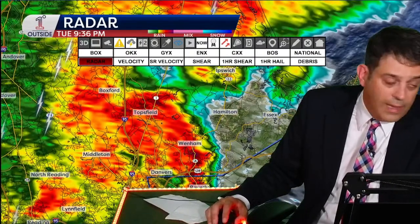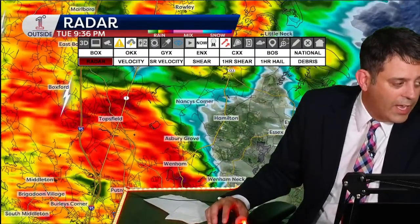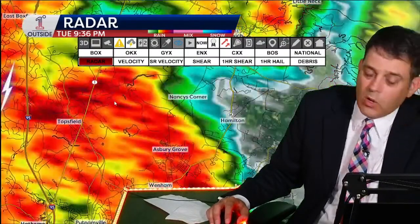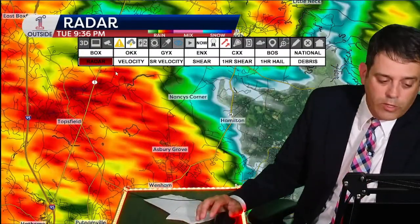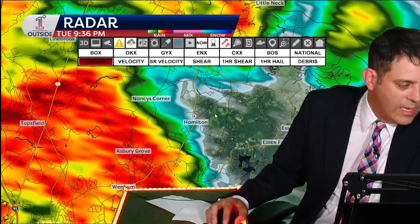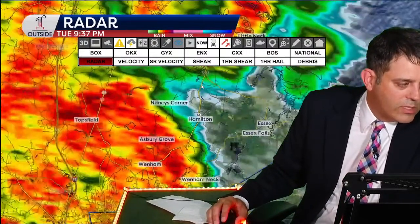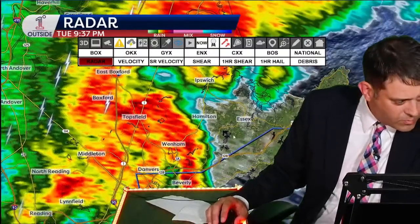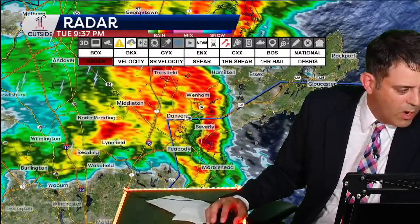If there was going to be, actually, interestingly, Hamilton, it would be right around the north side of town, coming across 1A, because it would be coming out of that heavier core that you see that's over Topsfield. That's going to move off due east. So when you get on the north side of Hamilton up 1A toward 133, that would be the spot that you might get the gustiest winds that blow on through.